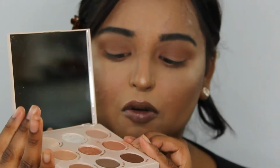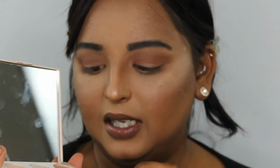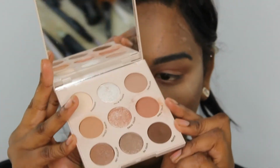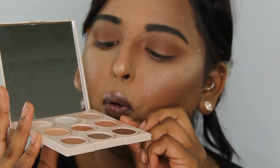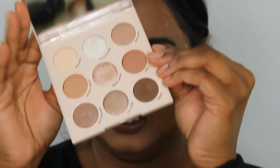But before we go on to Natty, I just want to show you guys that I did get some fallout from Shell here, and it did go into my shimmer shade. Maybe I pressed too hard, but again, I don't press my pans. So Shell here had some fallout.